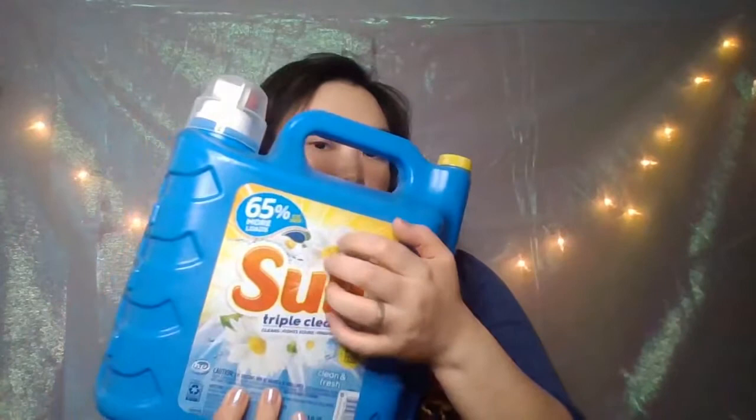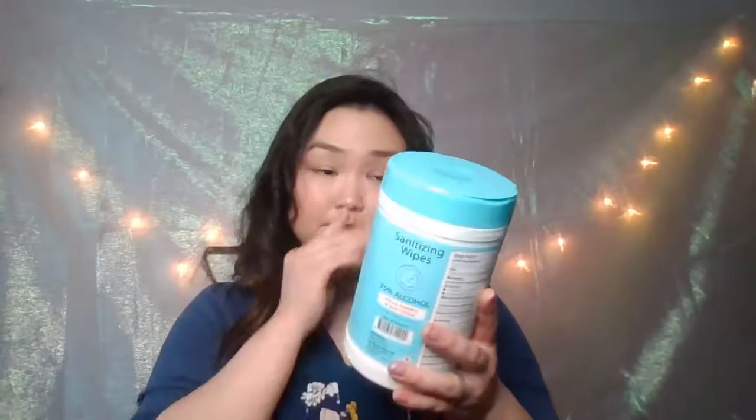Last but not least, we got a sanitizing wipe, 75% alcohol, kills germs and bacteria. So, be safe.